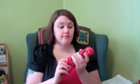But I love the Bounce Base. It is so soft. I really like it. I can't wait to finish my Good and Plenty socks so I can wear them.